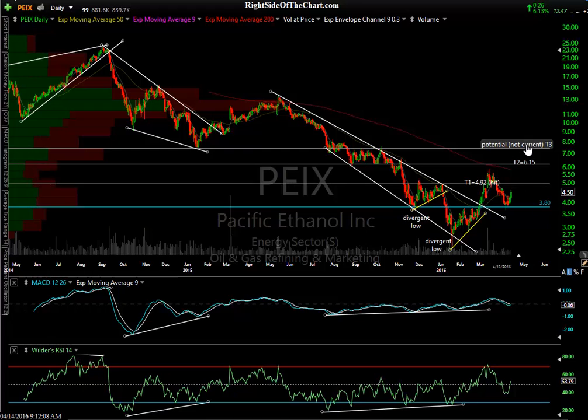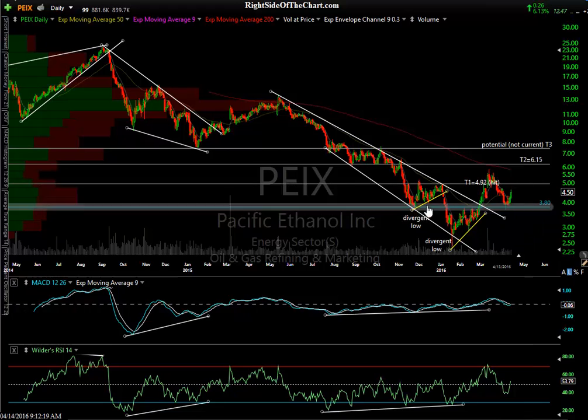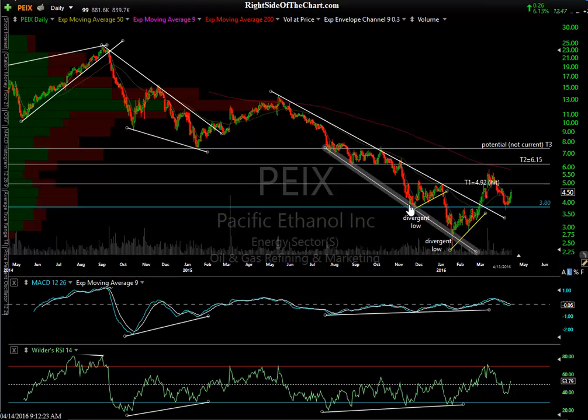That's why I put these potential targets. But until they're made official, this stands right now as my final target at 615. And as far as what this stock should do, you can see that pullback was a great area. That was a key level. That's why I had that blue line there, 380.